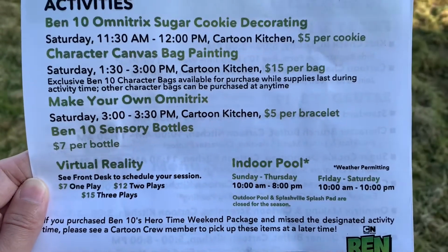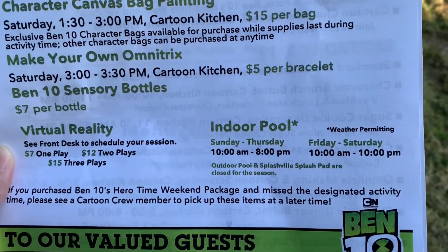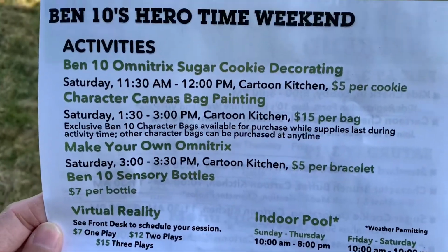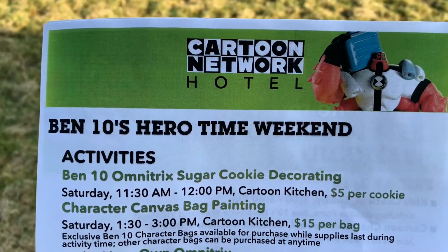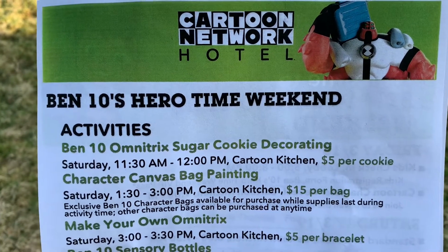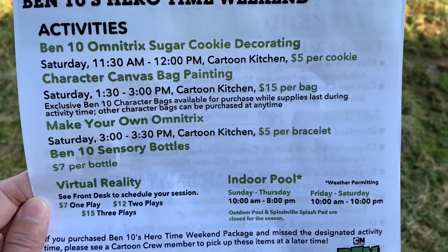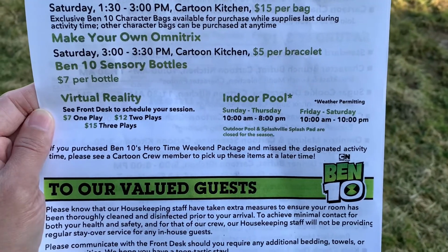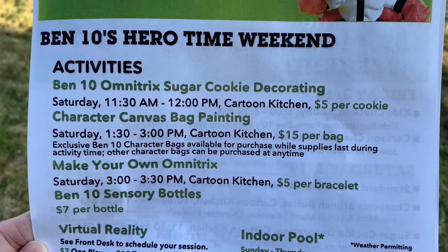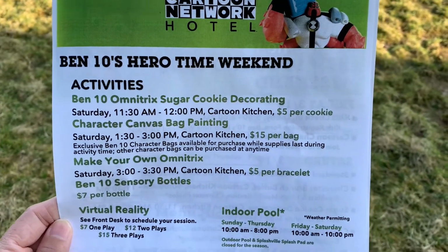This is very nice. They have the timing for the indoor pool. And yeah, this is a great brochure that will help you to make a decision if it's better for you to buy the event packages that they will be having and hosting here at the hotel, or if it's better for you to buy each activity separately. I did it separately because it was cheaper for me.